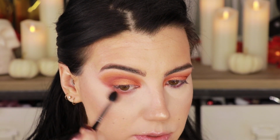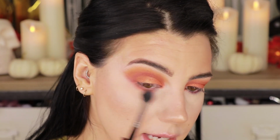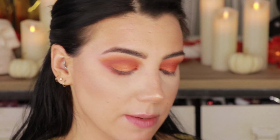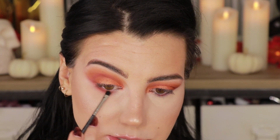I actually really like the subtle differences between the undertones of the neutrals in this palette. Like this one is so yellowy and this one is just a little bit red. And they're so similar in the pen, but they're still different. I really enjoy that. I'm gonna take a little MAC 228S brush and go into the shade E2 that we used earlier. I'm gonna use that to define the outer portion of the lower lashes a bit.